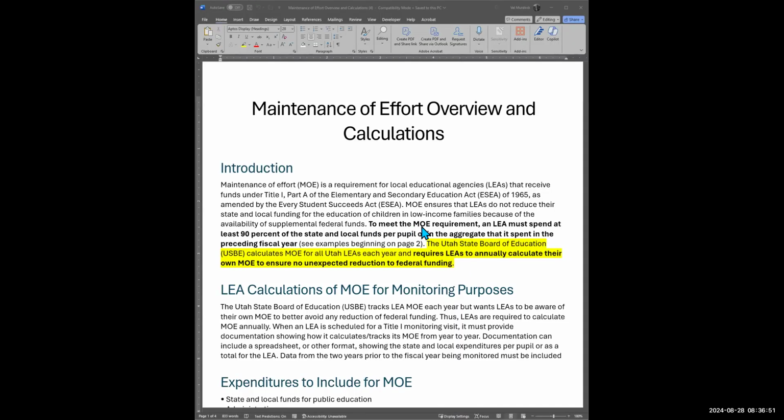It says to meet the MOE, maintenance of effort requirement, an LEA must spend at least 90% of the state and local funds per pupil or as a whole that it spent in the preceding fiscal year. So in order to calculate this year's MOE, we look at the previous 2 years. Again, I'll show you examples of that.